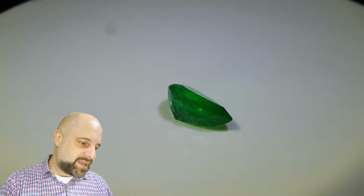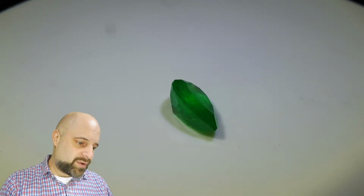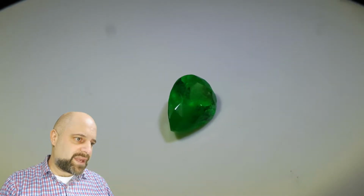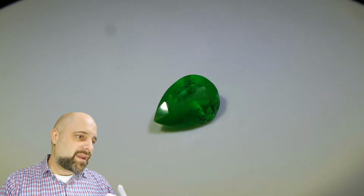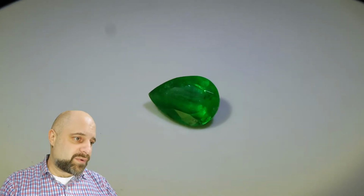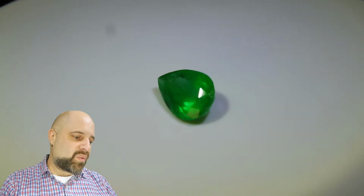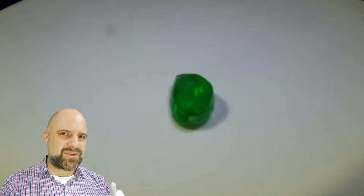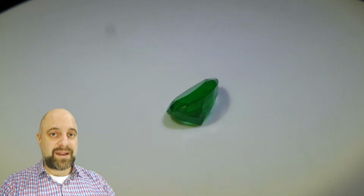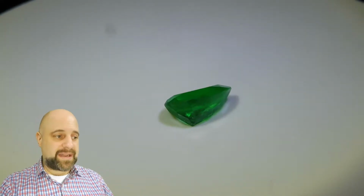You can see it's a lovely stone, bright crystal, very nice cutting to it. This is going to make a wonderful piece. It will make a lovely engagement ring. What this will also do really well as is an engagement pendant, or just a pendant.